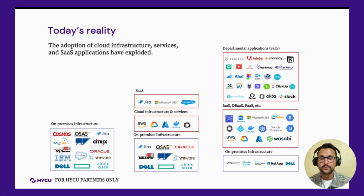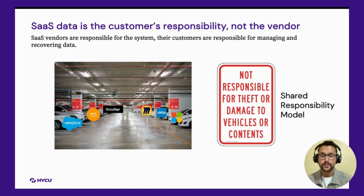But what about departmental applications that used to be hosted on-prem? Well, anyone with a credit card now can go and purchase one and start running a mission critical application within the budget of their organization, completely outside of IT. So what we're dealing with here is a completely disparate environment. We're dealing with an estate that not only is still a challenge for IT to manage, but a lot of it sits outside of IT, and it's still critical information. It's still the same type of applications that used to be hosted on-prem. Now they live in separate walled gardens.